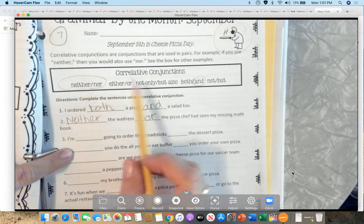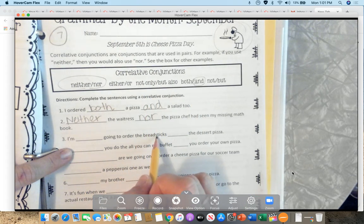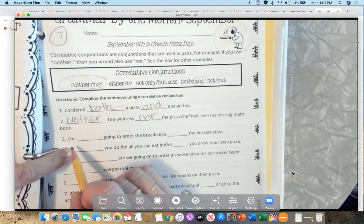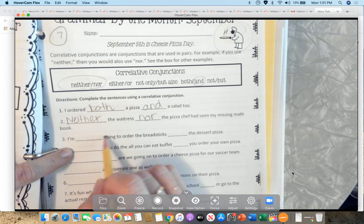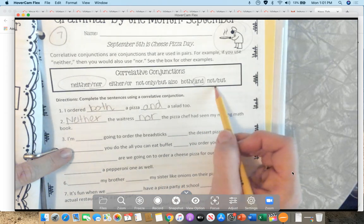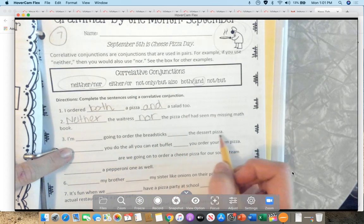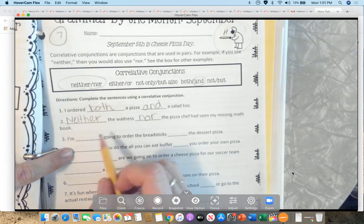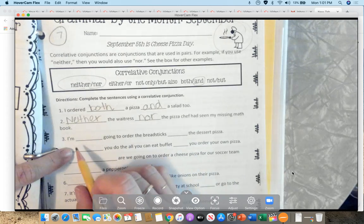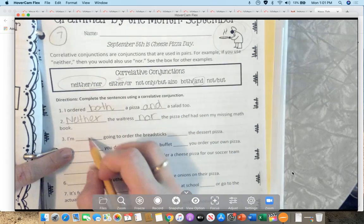Number 3, I'm blank going to order the breadsticks, blank the dessert pizza. So think about this. Which one sounds correct? Would I say I'm not only going to order the breadsticks, but also the dessert pizza? That works. I'm not going to order the breadsticks, but the dessert pizza? That's not a complete sentence, so that doesn't work. I'm both going to order the breadsticks and the dessert pizza? No, it would be to say I'm going to order both the breadsticks and the dessert pizza. So that doesn't work. I'm either going to order the breadsticks or the dessert pizza. That sounds the best. We're going to use that one.